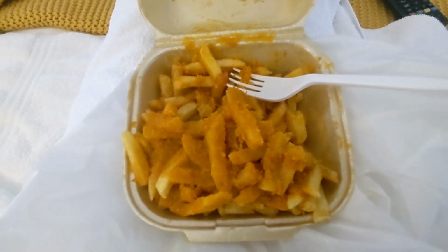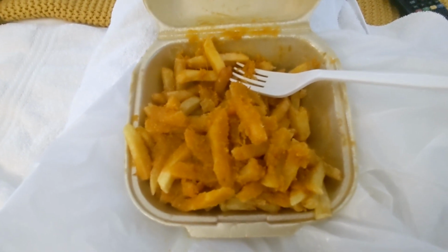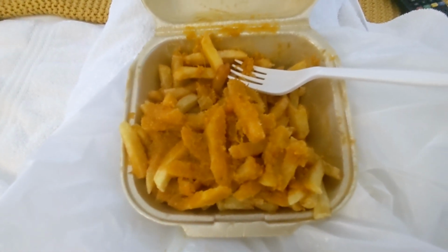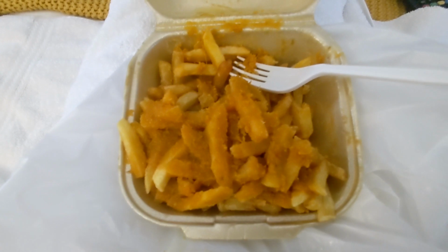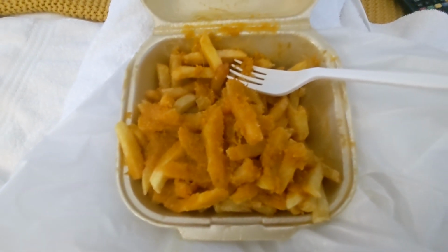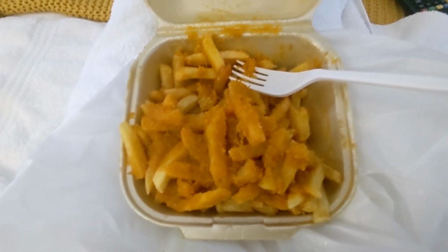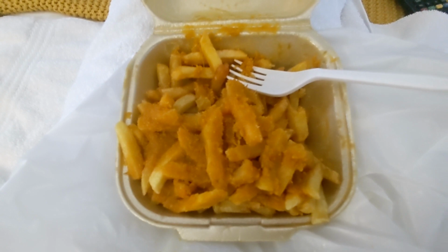I was trying to get, quote, real food, but it is so crowded that I went to the Indian cuisine place and just got some curried chips. Then I stopped at the Spar store and got me a little drink. Brought it back. Now see, this is the end of a long story.